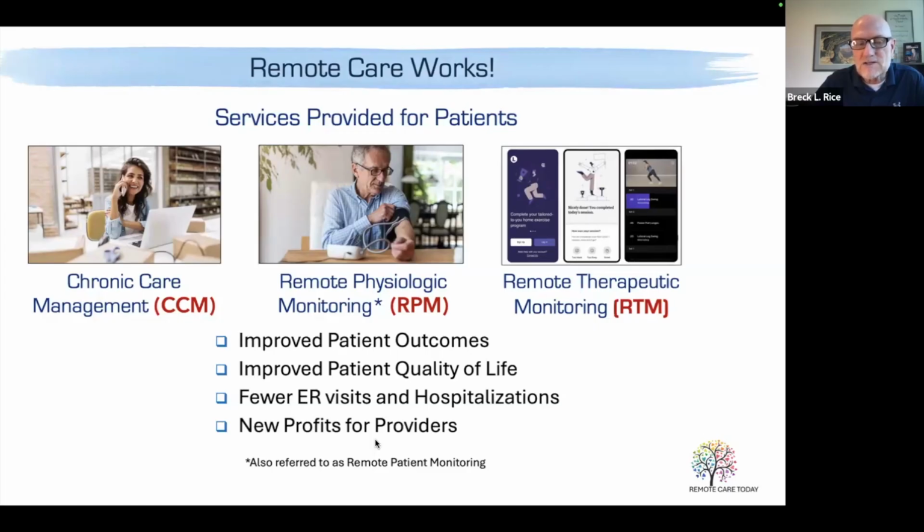Now, if you do want to expand your scope of services into CCM and RPM or even other clinical services, there is a path for that as well. But I can assure you, in the last 2.5, 3 years that I've been preaching to community pharmacies that you've got to do more than just dispense medications, I've found more wrong ways to do clinical services than right ways. So we want to try to help navigate the right way for you.